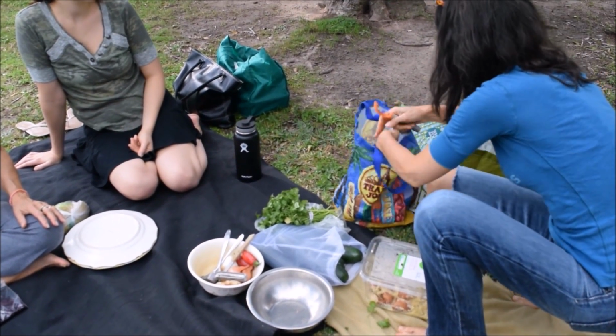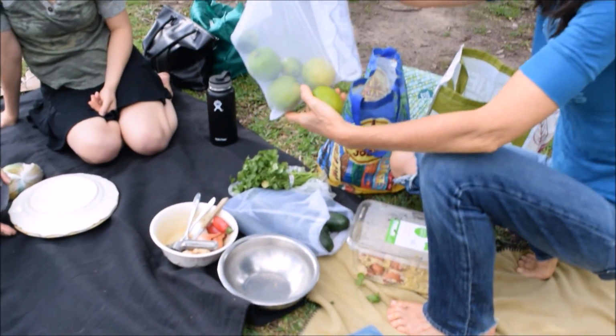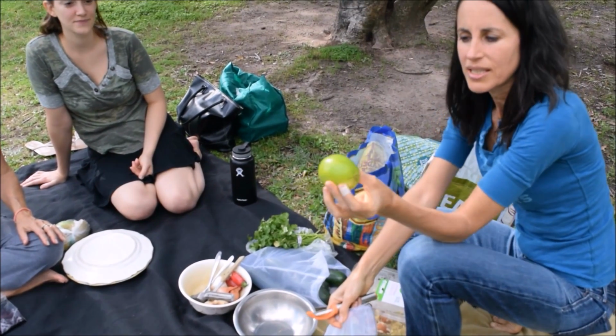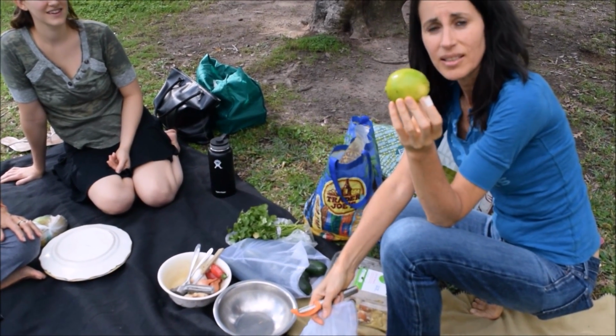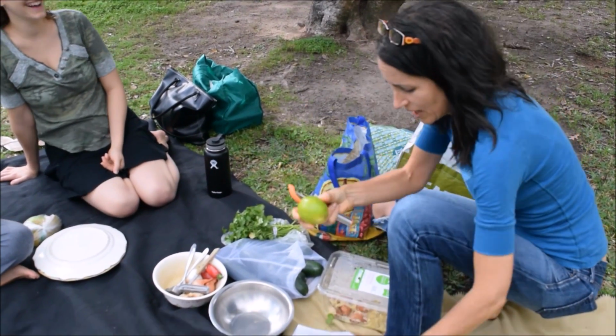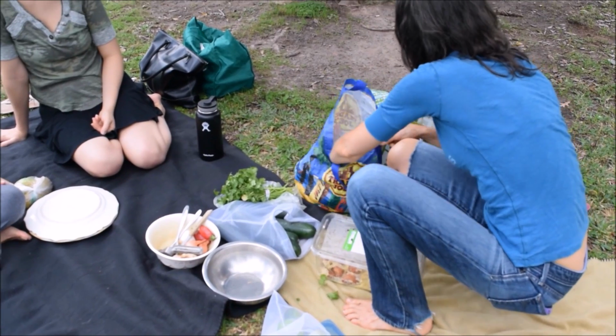What else do we got going on? Oh, yeah. Look at these limes, y'all. And these beautiful bags are from Cherie and Mary. They gave them to me. But look at, is that the biggest? That is huge. It's monstrous. And it's not GMO. It's not Miracle Grow. I think that's it, y'all.